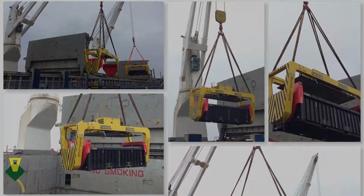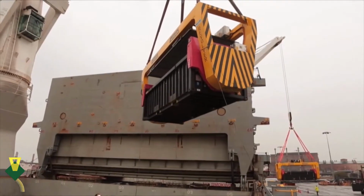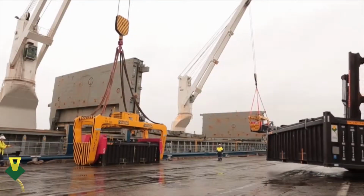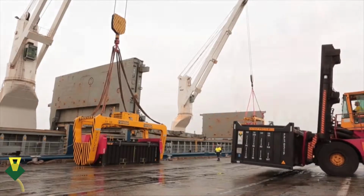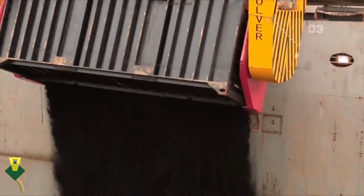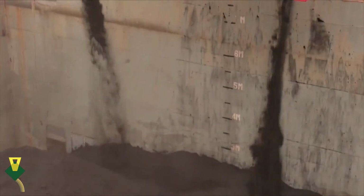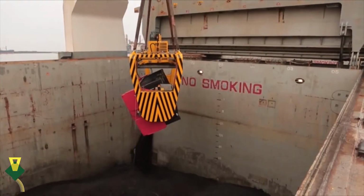Crane operators can also blend and balance the ship by using containers. The product can also be sampled at the mine site, and different classes can be stored in different container stacks. When the ship is being loaded, the customer can advise the port what containers need to be loaded in what sequence, allowing the product to be blended to whatever grade is required.